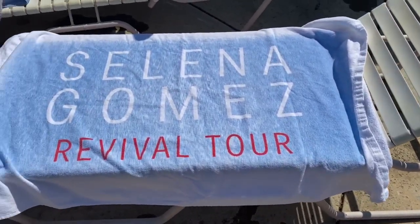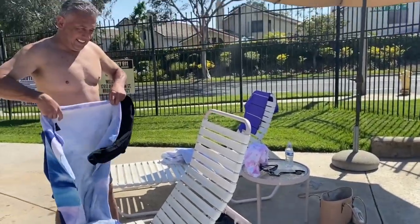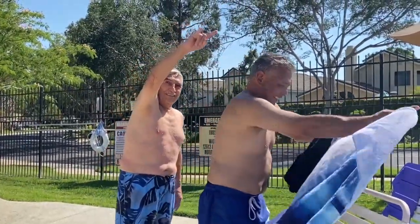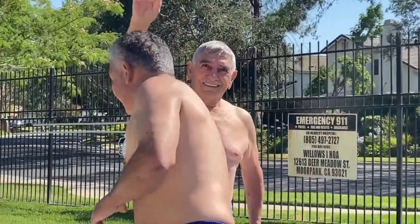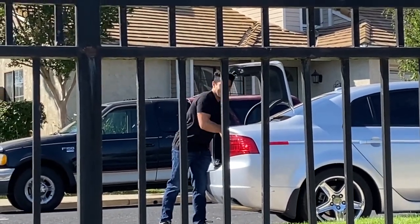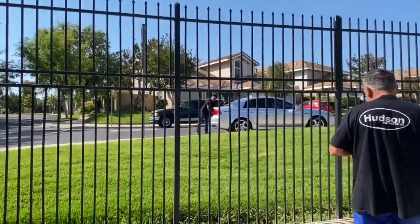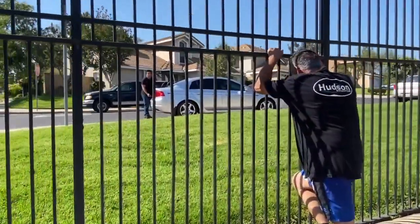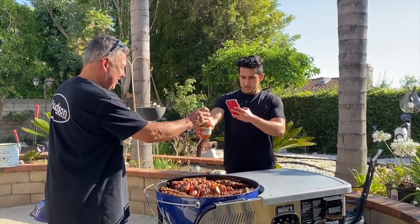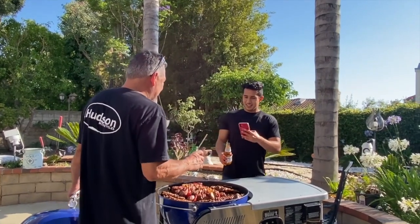In the pool in style with a Selena Gomez towel. Yeah. Yeah, the one that you paid for. Yeah, overpaid. No, no, that was a good... Davison! So get for you. Oh. Yeah! One for you and one for me! Yeah. Oh, no way! Oh, wait, let me get you in. Behind the scenes of freaking Snapchat.